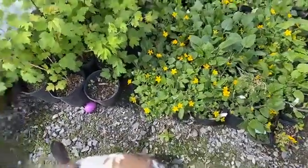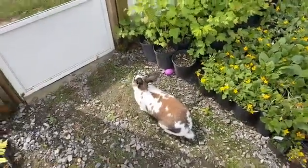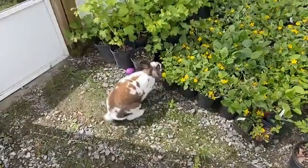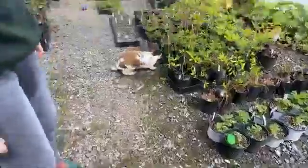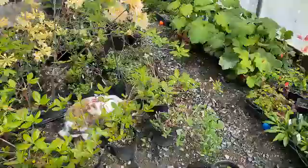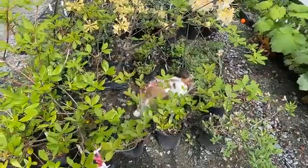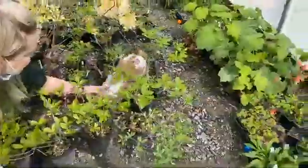There we go. We have a question from Jamie. What does he like to eat? In the wild, they would eat a lot of the natural plants, the grasses, vegetation, bark, twigs. And that right there was called a binky. That's an excited, happy hop for rabbits. But going back to the food, they'll eat in the wild those grasses and shoots and vegetation, like what Butterscotch is doing right now, sitting in the plants.